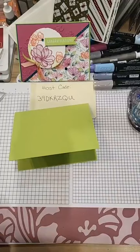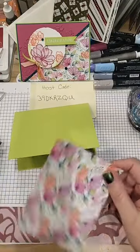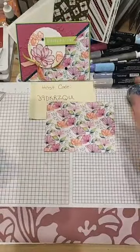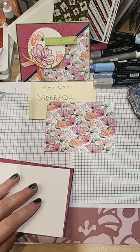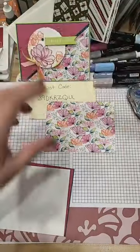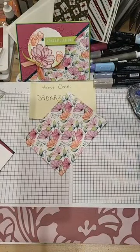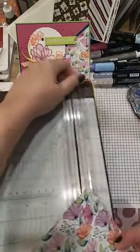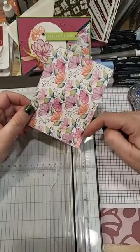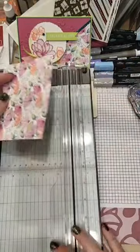And then the next thing we do is we take our layers. For this card, you can use the other side of it, and I'll show you what I mean by the other side. You can use this and do the reverse of the card, but I'll show you how to make this from scratch. So what you're going to do is take a piece of designer paper. This is normally 12 by 12, but a lot of times we cut these down.